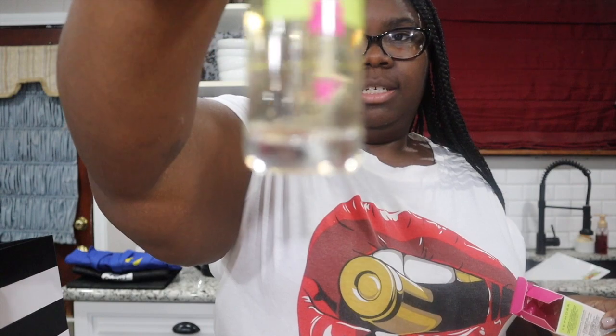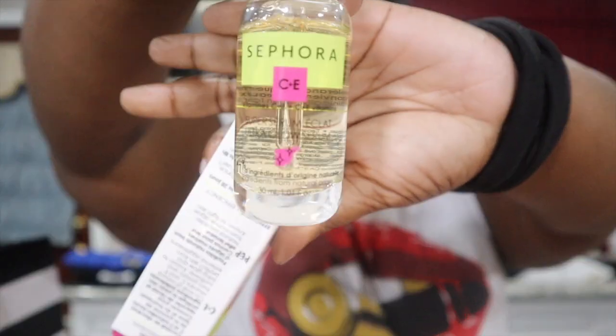I also picked up, for skincare related, the Sephora Super Serum, the Ultra Glow Serum for glow and strengthening vitamin C and E. It is clean ingredients, 97% of natural origin. So yeah, it's just a serum. Looks like that. So I picked that up.